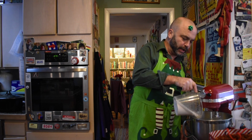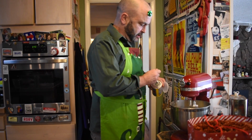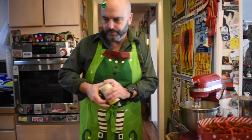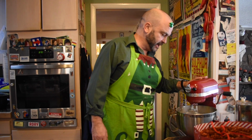and pretty slowly. So, baking powder, just a teaspoon. Give it some puff, help air it up. There we go. Let's mix that in. Once that has integrated, I'm going to take it off here.